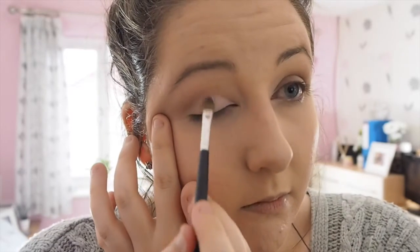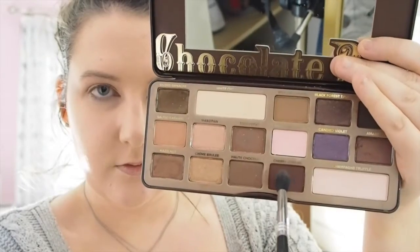not really touching the outer corner as much because I am going to cover it up with this shade now. This is Cherry Cordial. It's got a slight shimmer to it, but barely anything, and it's just a gorgeous deep maroon purple, and I'm using the same brush I used before, the E40, to just blend that out in the outer corner, again keeping it quite low because it can look quite messy I think when you're doing sort of a smoky eye and you bring it up too high, so I'm trying my best not to do that.